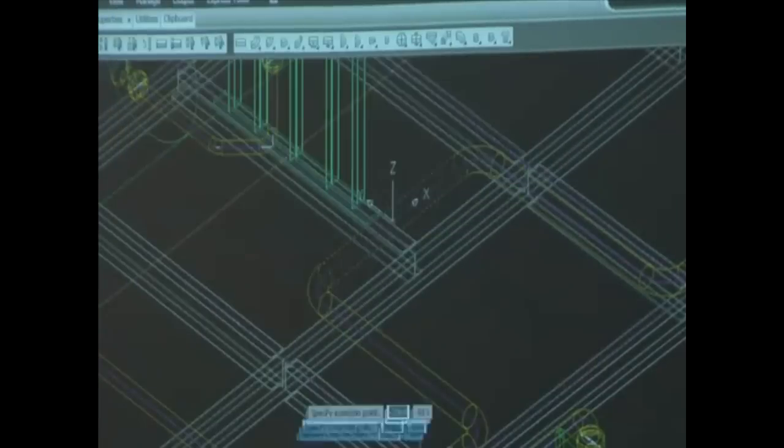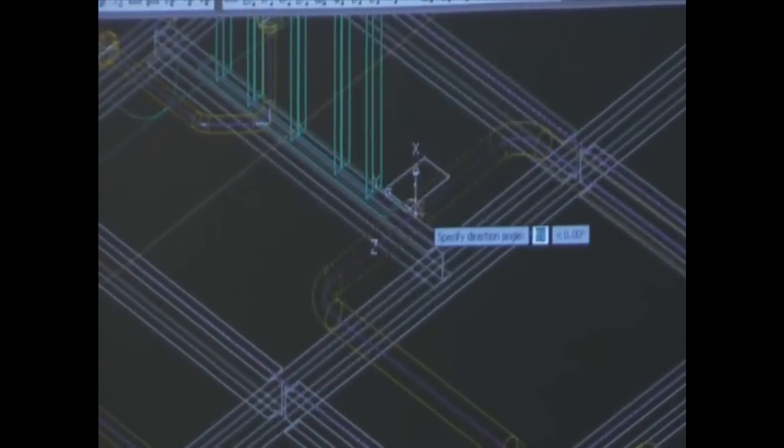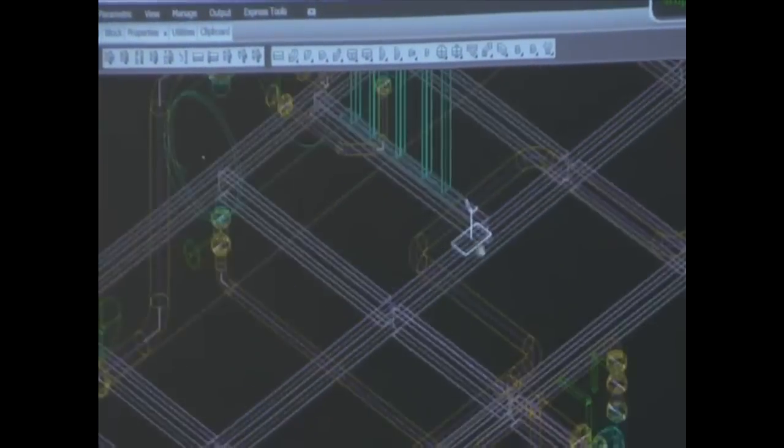He has many to choose from, literally an infinite number of supports can be modeled. He's picking a rod, saddle, plate, assembly, and of course these are interfaceable with CAESAR II.